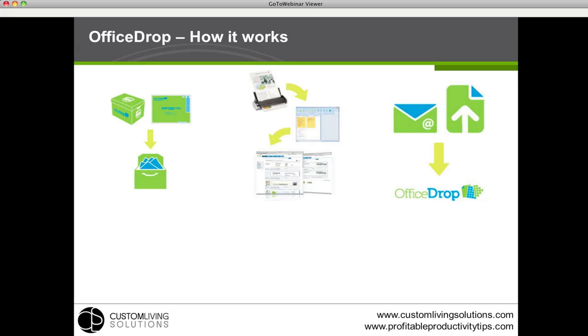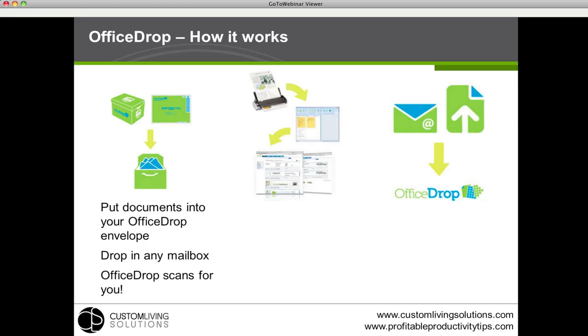So let's dive in quickly here to learn a little bit more about the best ways to use OfficeDrop. OfficeDrop currently has three easy and great ways to get your paper and digital files into our system. The first is what we're really well known for, and when we were founded a few years ago, this is the core value proposition that we initially provided. OfficeDrop's mail-in scanning service makes it incredibly easy to get the paper that's physically on your desk or in your filing cabinet digitized and available in the cloud.